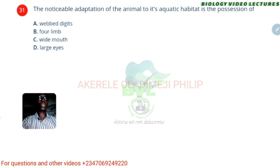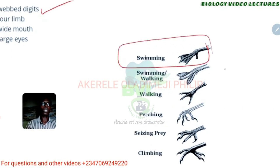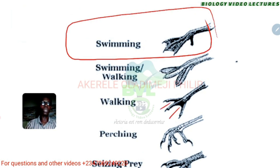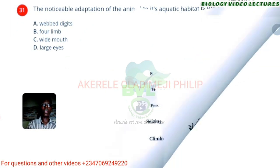The noticeable adaptation of animals to its aquatic habitat is the possession of what? What would make an animal adapted to aquatic habitat? Webbed digits, 4 limbs, webbed mouth, large eyes. No, it's webbed digit. Why? To be able to swim like this. It's going to have webbed digits to be able to swim. You probably see that this one has space in between the digits, but this one has a little space with some webbing, so you can walk and also swim. But this one is majorly for swimming, like the feet of ducks and some other aquatic birds or animals, as it were.